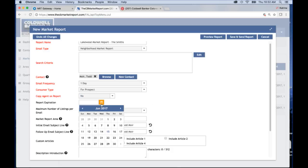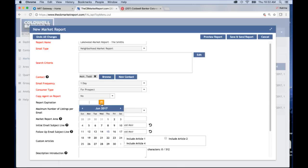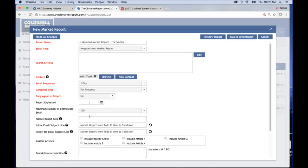You can always ask your clients in the future if they want to receive this report up until a certain point in time, and then that would be an expiration date that you can enter, or you can do that right now if you only want to see this thing for a week or 2 or 3 or whatever. Decide when you want it to expire.